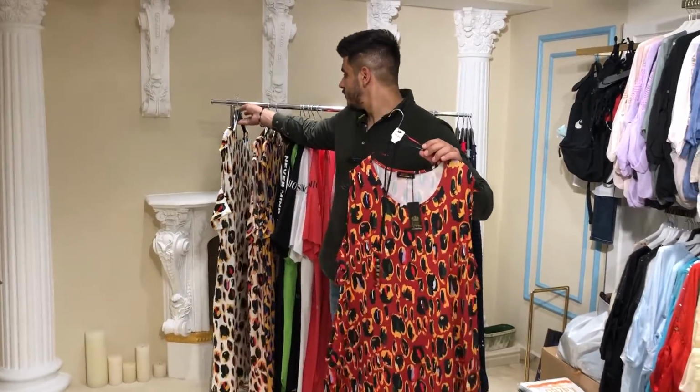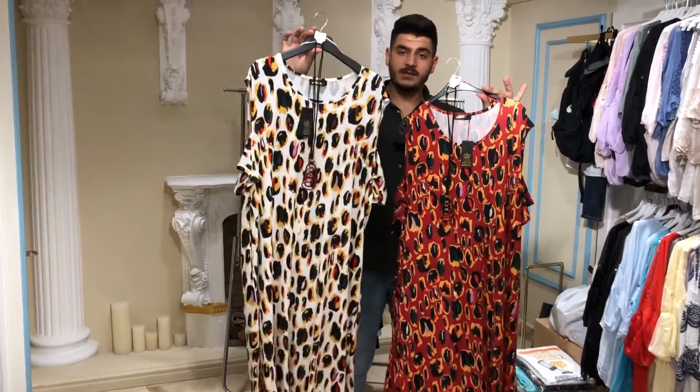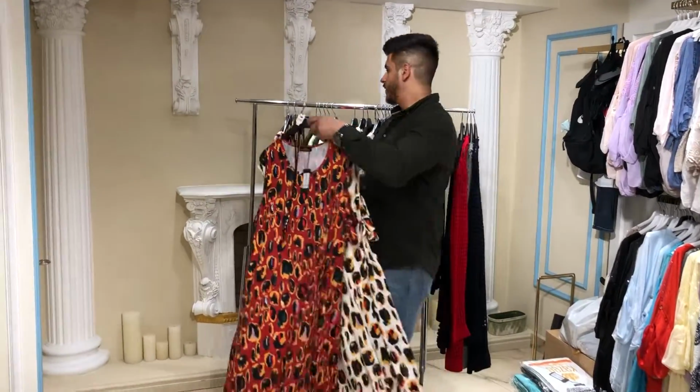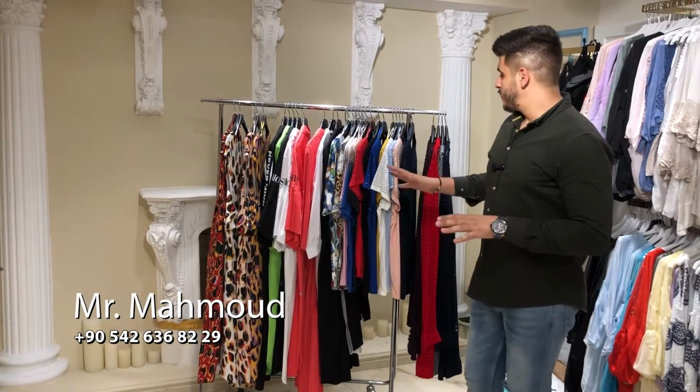And the last two dresses from this design, in red and in white. So that's our collection, that's our new arrivals.